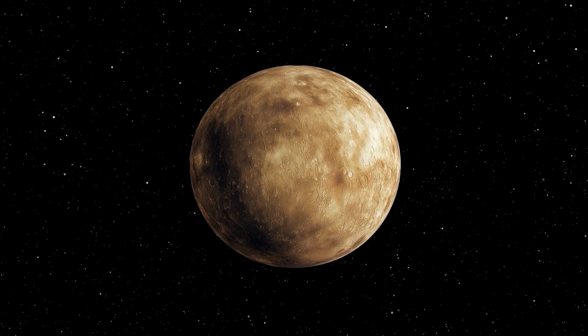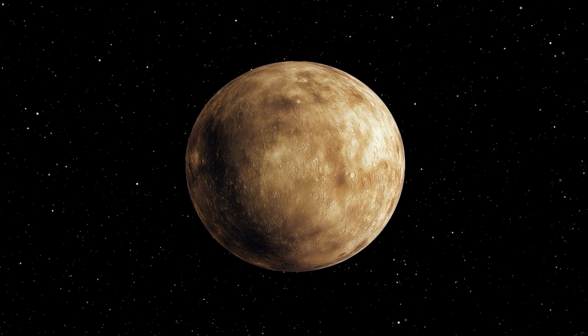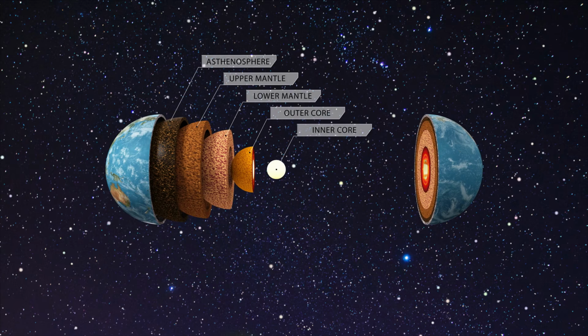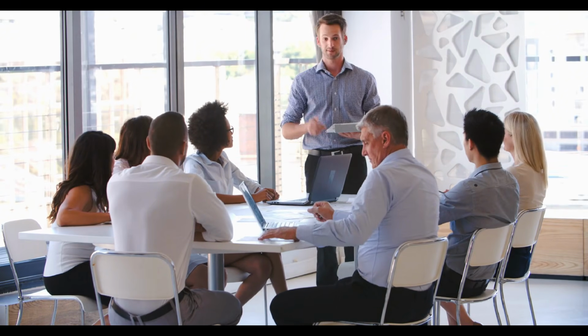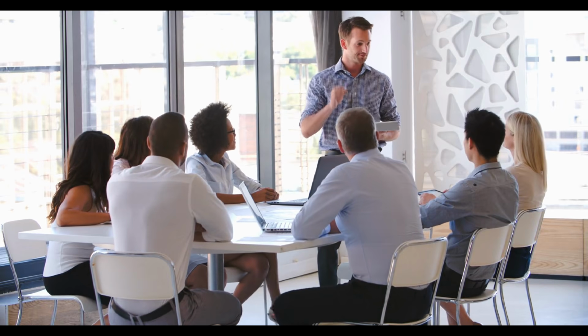Recent discoveries and ongoing missions reveal that Mercury's subsurface holds secrets as fascinating as its visible features. One of the most interesting aspects of Mercury's hidden depths is the structure of its core. Unlike Earth, which has a solid inner core surrounded by a liquid outer core, Mercury's core is mostly liquid with a solid inner portion. This unusual central composition was confirmed by NASA's MESSENGER mission, which used subtle variations in Mercury's gravitational field to map its internal structure.